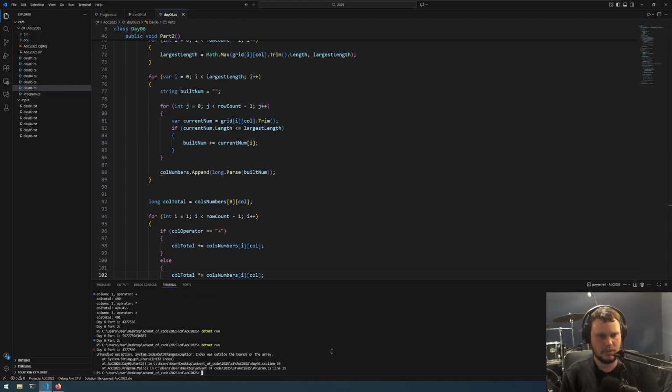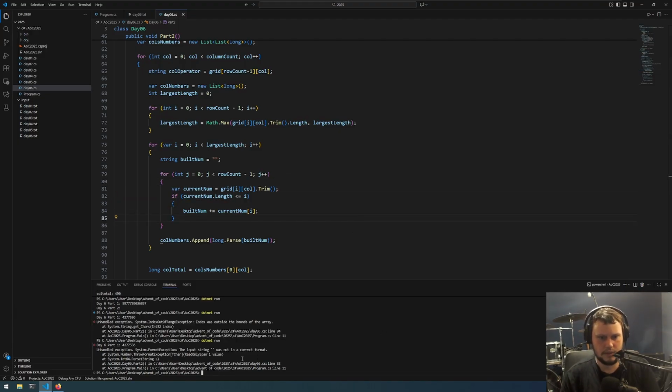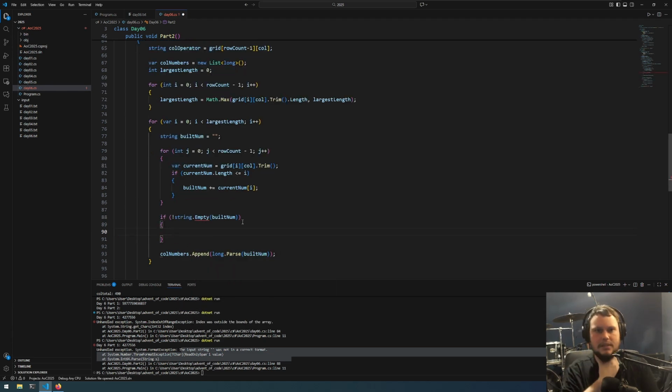That's taking a little while. Okay, we're failing. Index was outside the bounds of the array. That was line 84. Okay, I should be using i for that, not largest. So if i is within the length for this, then we can retrieve i from it. Still getting an error: the input string was not in correct format. Line 88. Okay, so if not string dot empty built num. Actually, then that would mean we've made a mistake somewhere.